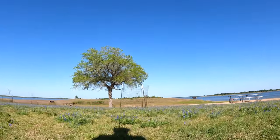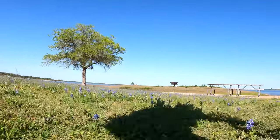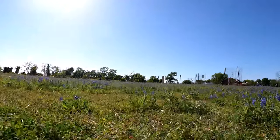So it is spring in Texas, and that means lots of beautiful bluebonnets. And I mean, just check out this. This is such a beautiful scene. You got the beach and you got the bluebonnets.